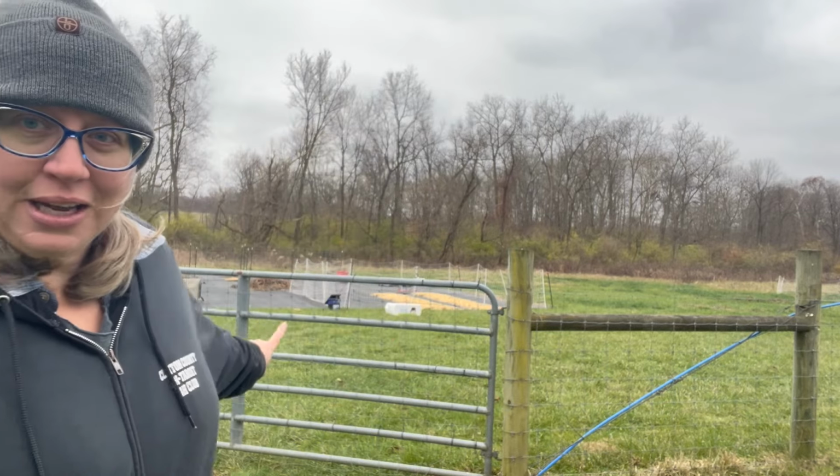I need to do some stuff in the garden here. That garlic, can you see it? That needs mulched. We have stuff to still clean up from meat birds and pigs to put it away for the season. But I need a wardrobe change before we get started.